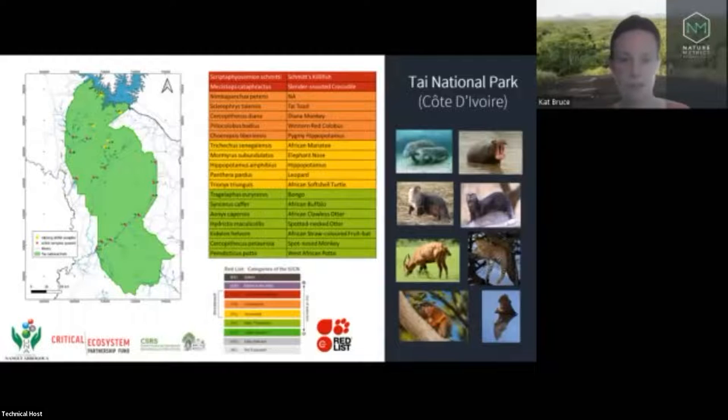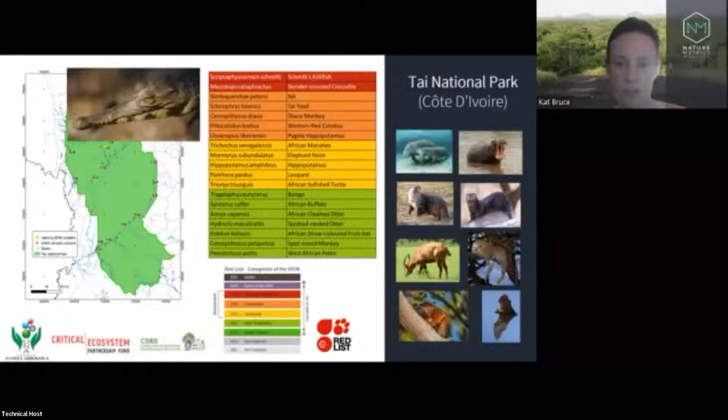So among the threatened species listed here, we do have aquatic ones, there's some fish, there's also things like the manatee, and we've got semi-aquatic species like hippos and otters, but then also fully terrestrial ones, including big cats like the leopard. We've also got species that live up in the trees, several important species of monkey, and fruit bats. We actually get a lot of data on bats from eDNA. We've also got two important species of reptiles, the African softshell turtle and the critically endangered slender-snouted crocodile.